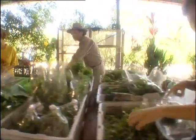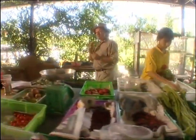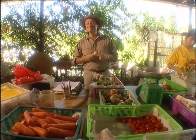I, for one, would like to see this link with Singapore's historical past maintained. But more to the point, I'm reliably informed by my friends here at Green Circle Eco Farm that I'm in for a tasty treat. So until next week, goodbye and bon appetit.